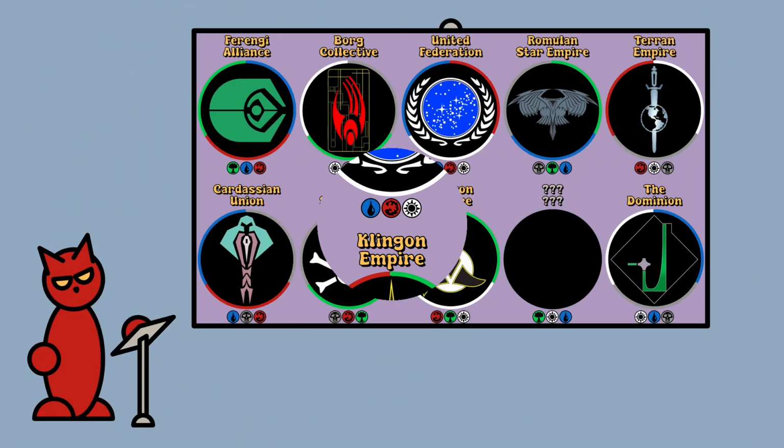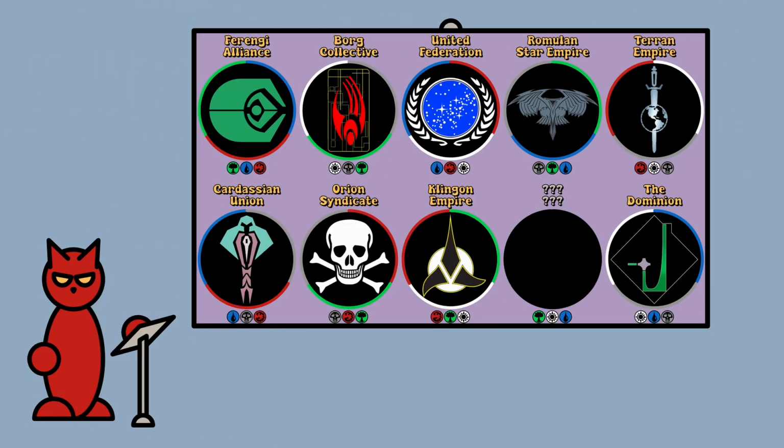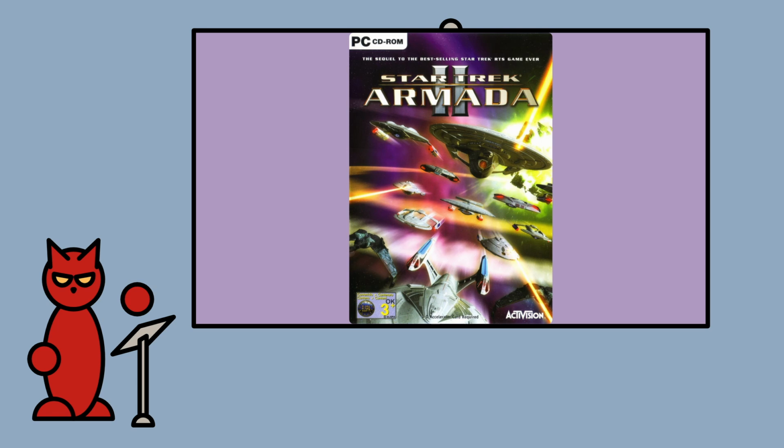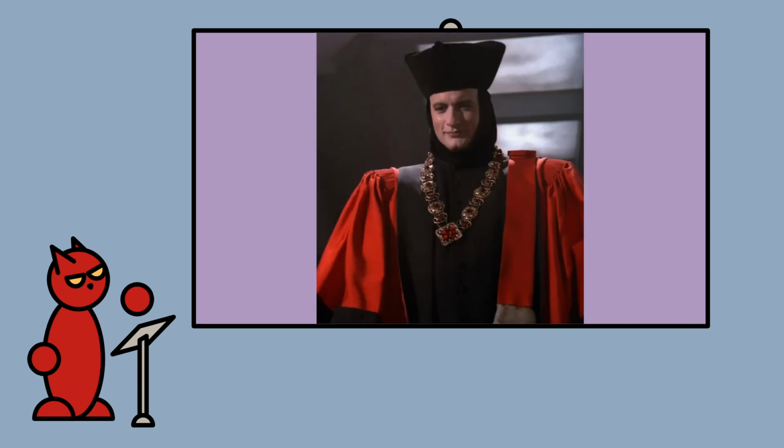And finally, if you Trekkies are still waiting for a moment to leave your comment, well, here it is, because for the last faction, I went back and forth for about a day on who it should be. Maybe it should be the Breen. They're certainly powerful enough. I like the idea of Species 8472 being represented, like they were in Star Trek Armada 2. I loved that game. The Q Continuum would make an interesting faction, and they're certainly recognisable enough, but probably a bit overpowered.